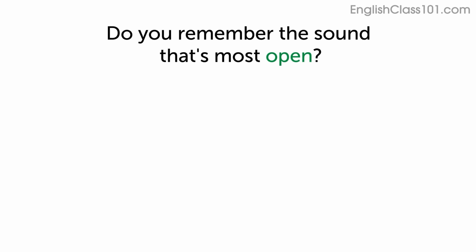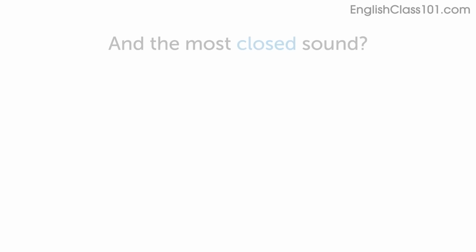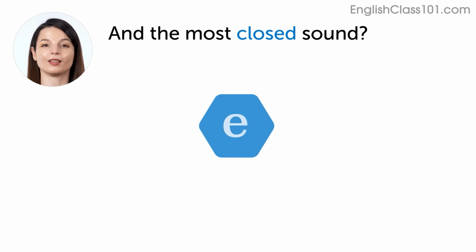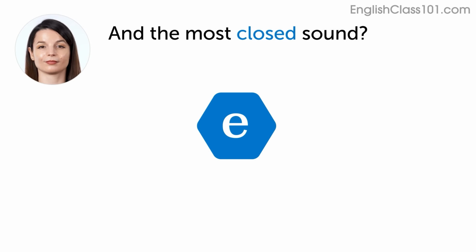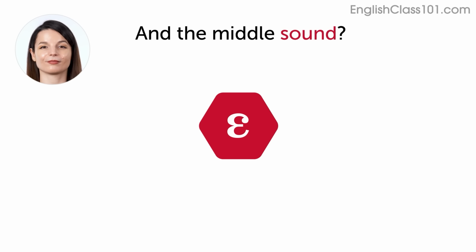Let's review. Respond to the prompts by speaking aloud. Then repeat after me, focusing on pronunciation. Do you remember the sound that's most open? Ah. And the most closed sound? A. And the middle sound? Eh.